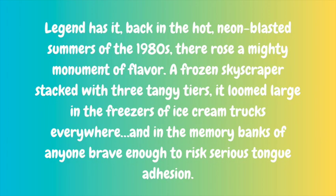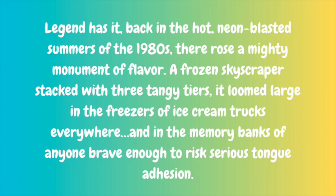Let's see what Phoenix Shaving has to say about their soap. Legend has it, back in the hot neon-blasted summers of the 1980s, and for me it was the 1950s, there rose a mighty monument of flavor, a frozen skyscraper stacked with 3 tangy tiers. It loomed large in the freezers of ice cream trucks everywhere and in the memory banks of anyone brave enough to risk serious tongue adhesion.